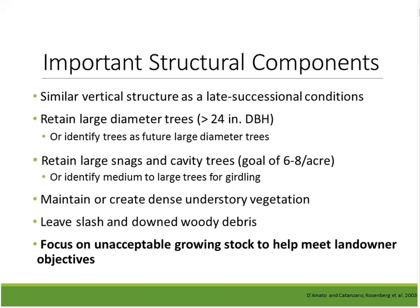Creating or maintaining dense understory cover, and also leaving slash and downed woody debris of varying sizes and also stages of decay. Many of these habitat attributes can be achieved by focusing on unacceptable growing stock, which can help to meet landowner objectives.